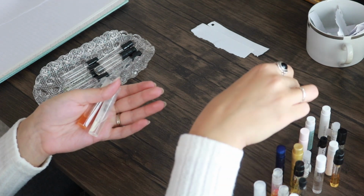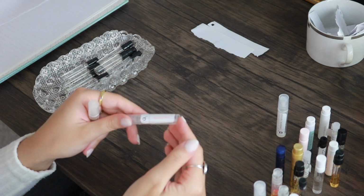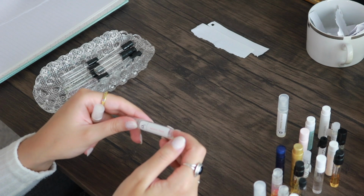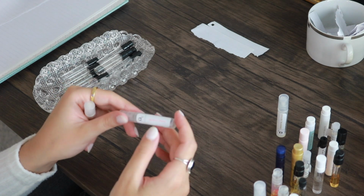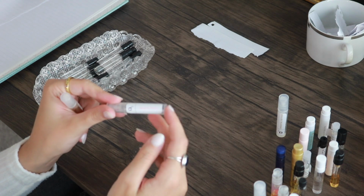Love Oriental Vetiver. And then Aquatic Peony is a really nice unisex, sort of fresh summer scent. I keep it because I don't have a lot of scents like that, but the reason I don't is just because it's not my favorite type of scent, but I do really like this one.